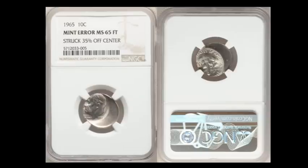All right, so here's a really nice off-center 65 right here. Okay, this is more like it. You can actually see a full readable date on there. This one was struck 35% off-center with a full date. It's an NGC Mint State 65 coin. And this one, to give you an idea of difference in value, sold for $138, April 15th of 2020. So we have another recent sale here. But that is a really cool coin.